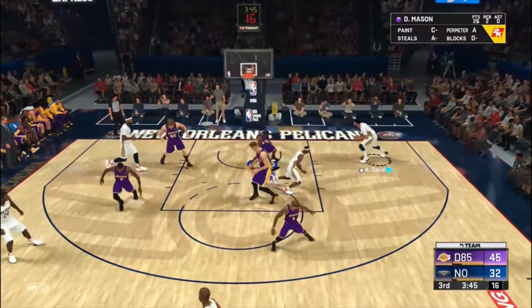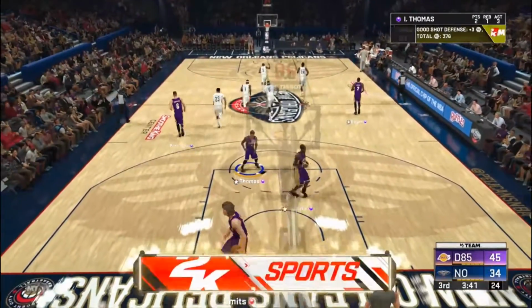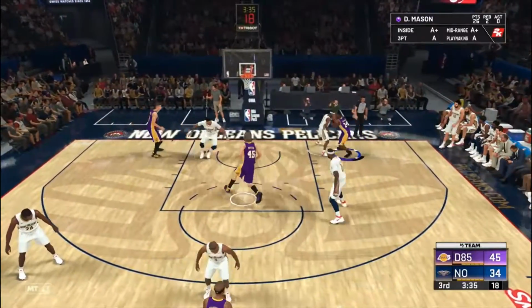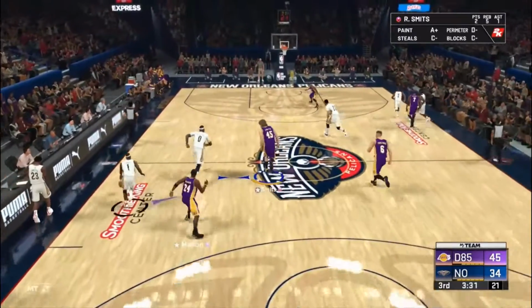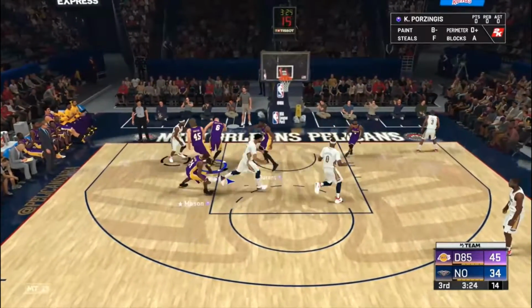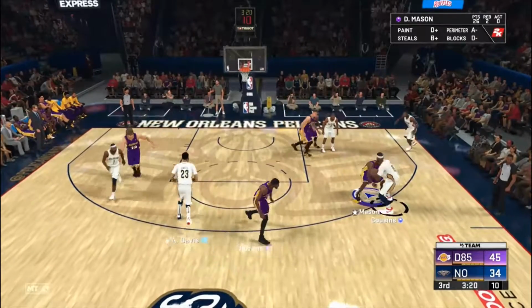Here's Davis. Cousins trying to free himself up. And Davis puts it in. Davis has got 8. That's not who they want guarding him. I mean, the size mismatch is just too big. All he has to do is just keep attacking the rim. Outside, Davis. Just over a minute and a half played here in the third.